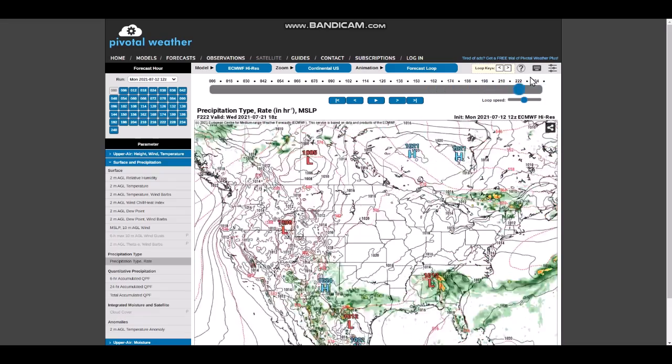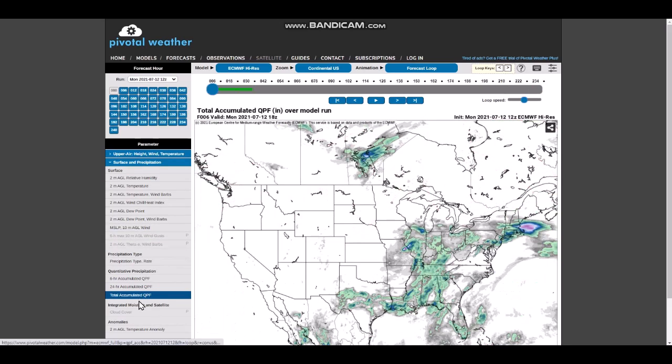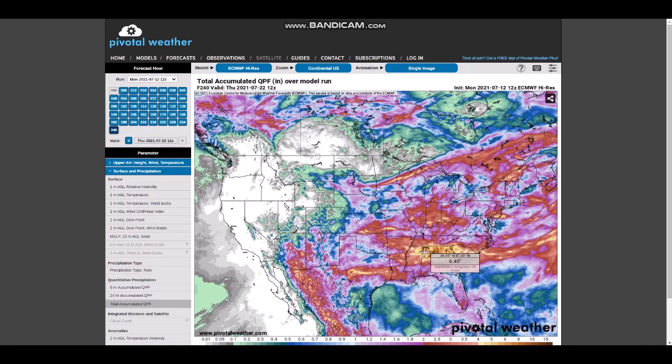Right there, you can see several waves, and it does keep it wet further across Texas. Total accumulated precipitation, let's take a glance at this. Notice a lot right there when that cold front kind of stalls out, and again favoring the east, the Midwest, even portions of right there the upper plains.